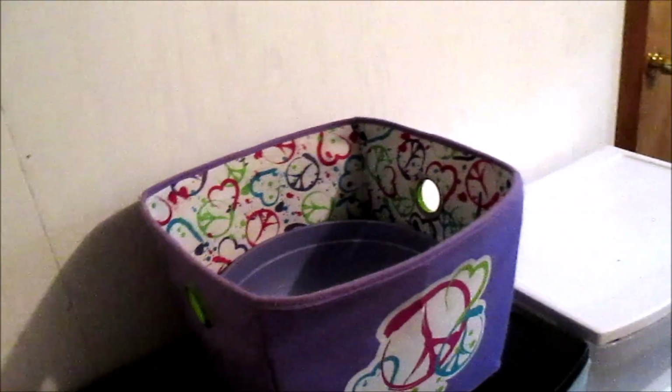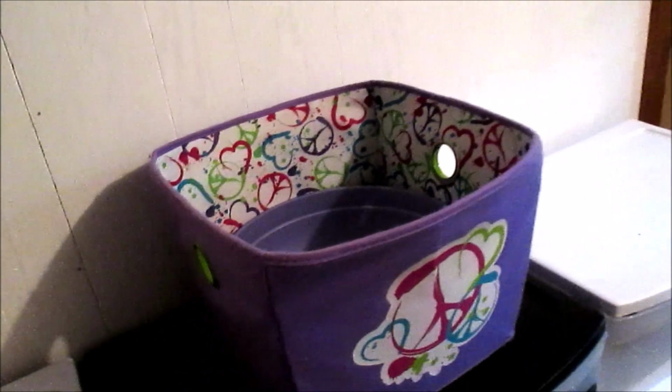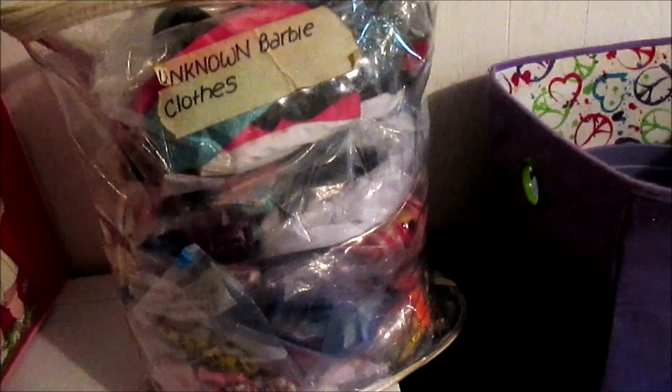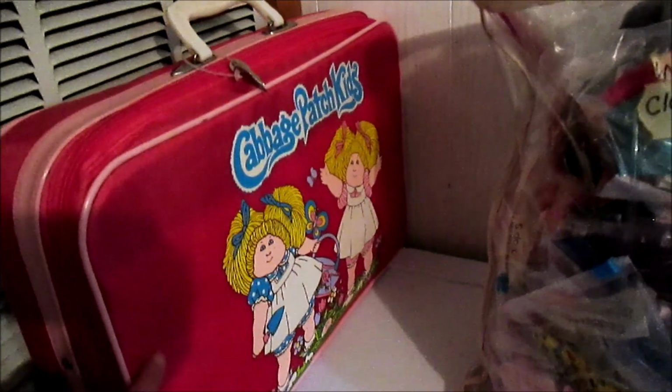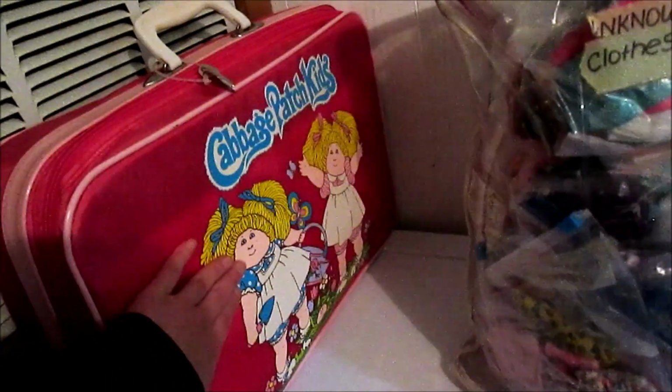We also have all those other containers if we are filming, like as told by Dolly's, and we need a bunch of furniture. So that's why empty containers are great. And then this is all my unidentified clothing that's all subdivided. So there's little bags in here that have like pants and shirts and things. And then this is my Cabbage Patch case that I got on eBay with some dolls and accessories, and this is where all of her shoes and accessories are.